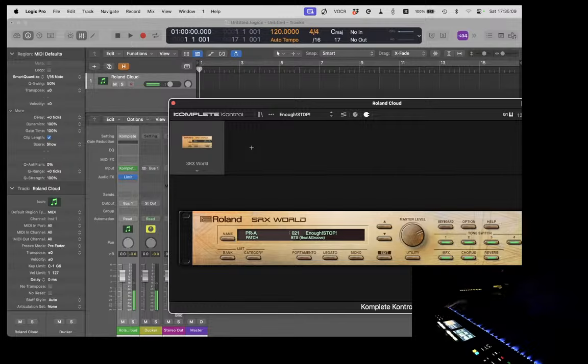All right, it didn't crash, but it does mean that it's going to click and crackle a bit because Roland haven't optimized these plugins very well. But I want to show you Enough Stop. That's what the sound is called. So you have lots of different aspects of this sound. Yes, it's called Enough Stop for a reason. Yes, there's this, yeah, that's what I'm looking for.